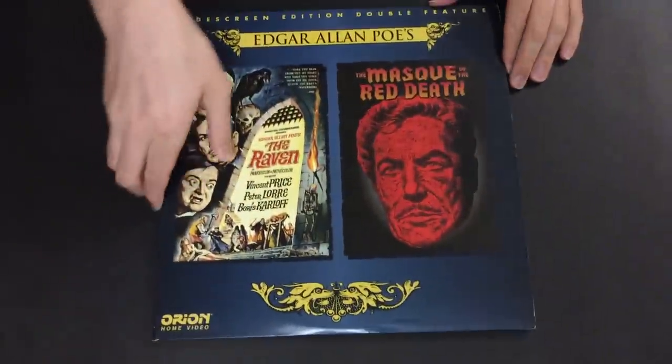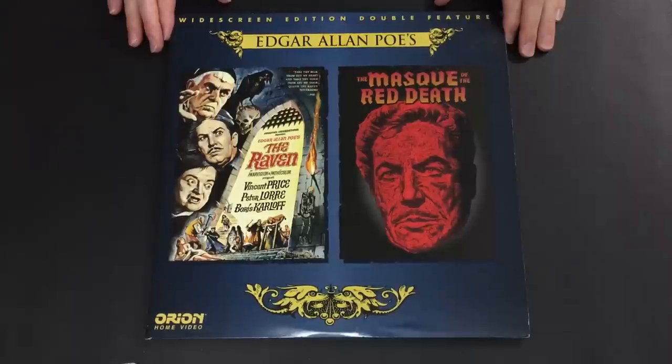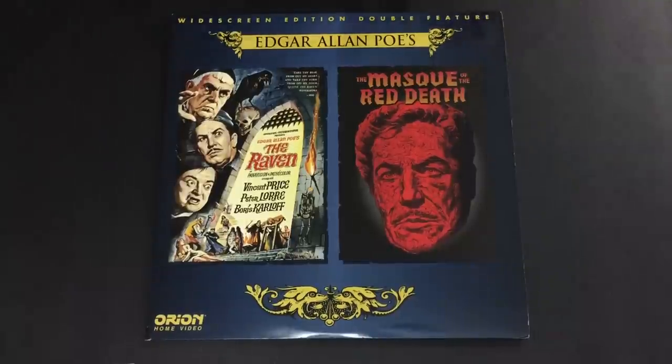Of course, there's a second one I picked up, which is the double feature set of the aforementioned The Raven, paired with The Masque of the Red Death, which is, in my opinion, probably the best film in the cycle, and probably Corman's best film overall, and one of Vincent Price's greatest performances, so I can't sell it highly enough. And again, The Raven is a fun romp, really.